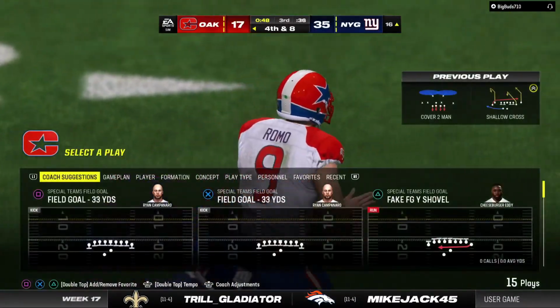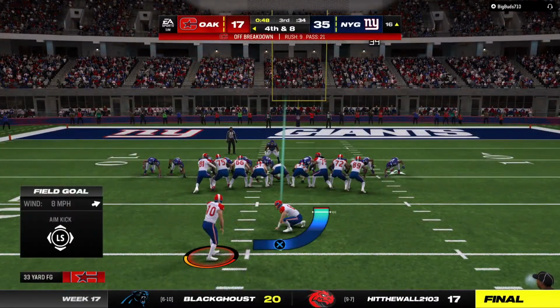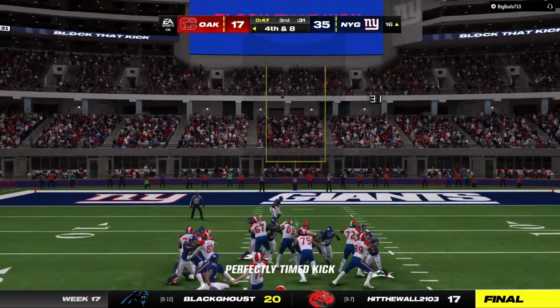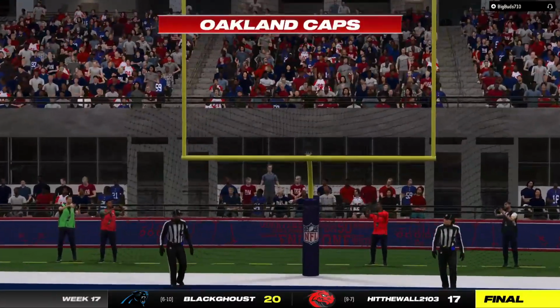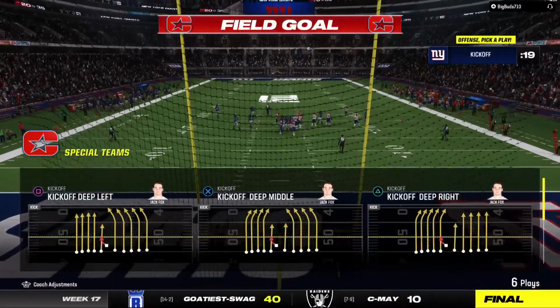Well, how about the coverage we just saw him break out on 3rd down? Dime defense, blanketed the field with extra defensive backs and speed, unable to find an open hole to complete that pass. And his kick is right there. It's good, and that'll get the deficit down to 15.